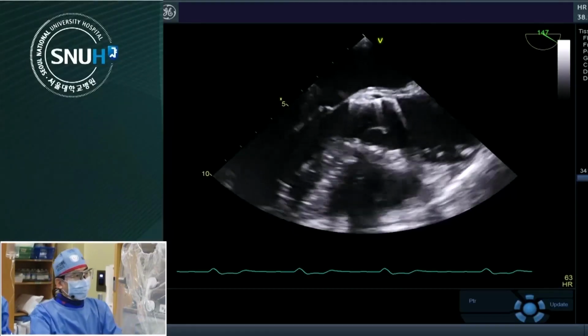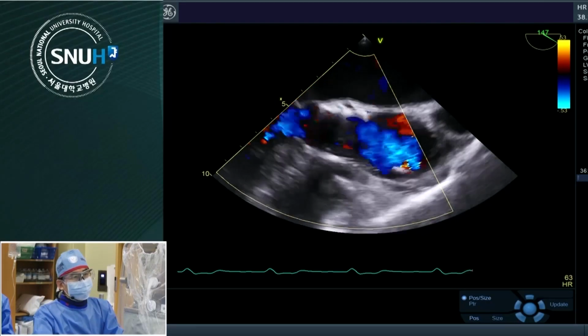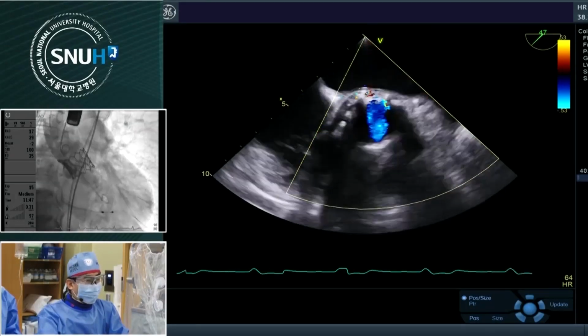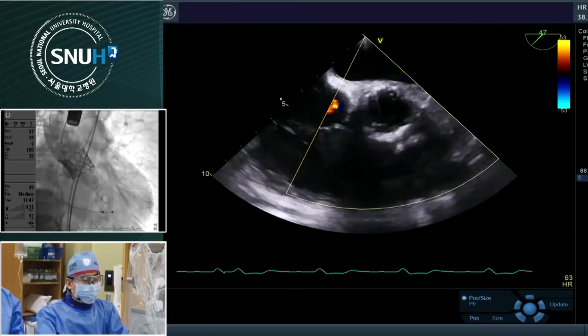Is it due to the leakage, valvular leakage due to the pigtail on the side, or paravalvular leakage? Don't mention that. Okay. We all know. Just please listen. Please, his comment is out of range, the imaging. Dr. Hong, it is out of range.